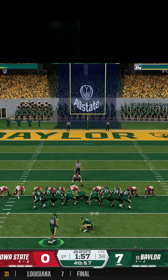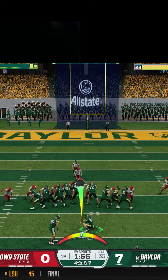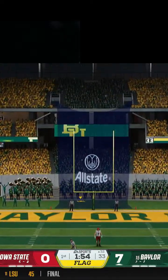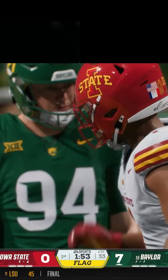And I feel like the defense needed that stop. Already giving up a touchdown, early in this football game. They put another drive together. Great job blowing up, getting that 3rd down stop, and hopefully forcing the field goal.